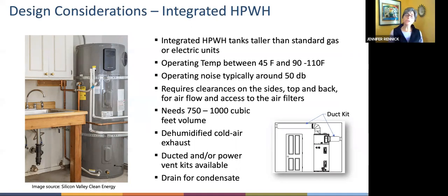And one thing you should be aware of is because they are pulling air in through the unit, typically through the top, running that air past the condensing coils, what you're going to have coming out of the unit is cold air that's been dehumidified. So it's important to know that as you're working with your clients, because if dumping cold air into a particular part of a house or someplace in your project is a problem, there are ducted and powered vent kits available that would allow you to pull air from the outside and exhaust that cold air back to the outside instead of into your house.